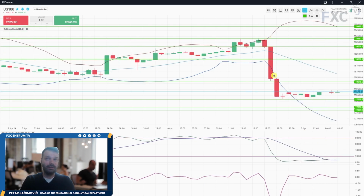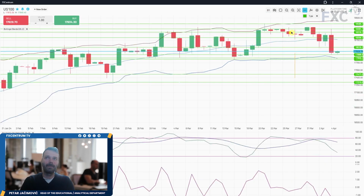Let's take a look at the hourly time frame. So there was the clean down break of the lower Bollinger Band. We can see expansion on the Bollinger Band, so expanding volatility. Just a very tight sideways move. So there is a potential for further downside movement also based on the hourly time frame.